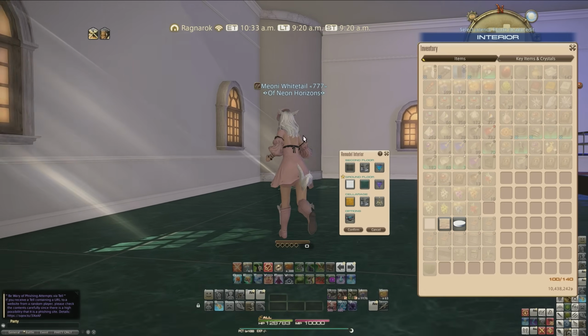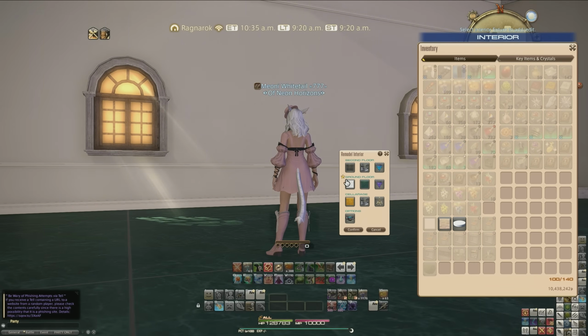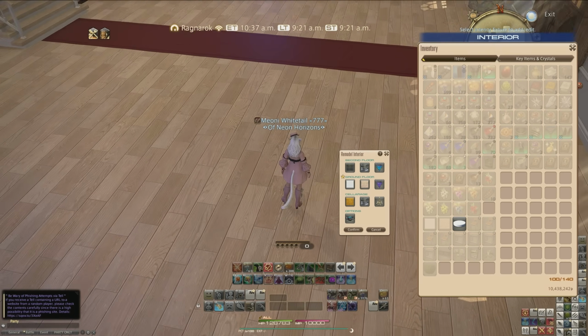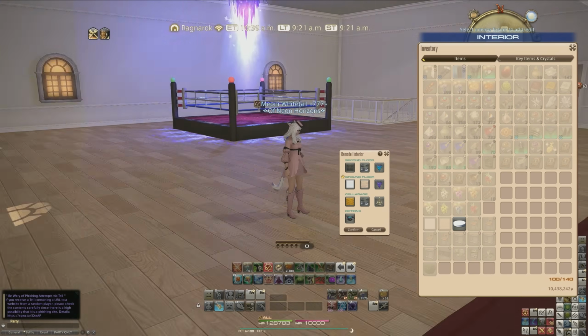Matches the rest of it. Nice white basic walls. Looks like something you'd want to draw on. Then for the flooring, we have the laminated. Oh, that's gorgeous. Oh, that is actually gorgeous. Wow. Okay, that might have to stay.